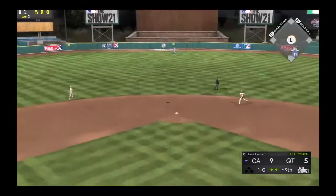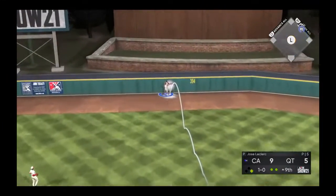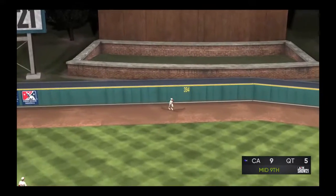A swing and a drive to center field. That one's got a chance. Buxton retreats to the track, and he'll put this.